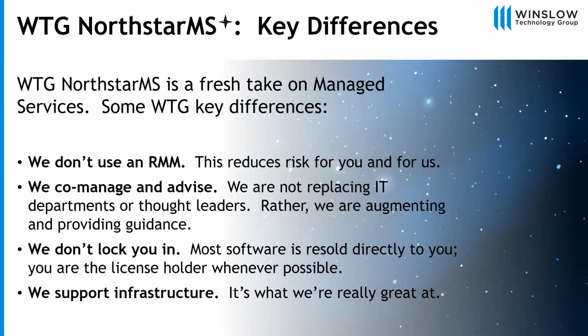Great in theory, but if you look back, there have been hacks that target managed service providers and specifically their RMMs to distribute malware or ransomware. We feel like this introduces a significant level of risk for you and for us, and we don't really want to be a part of it. So we've developed some internal strategies, workflows, and leveraging some other technology to achieve the same outcome without having to have an RMM agent deployed on every single machine.